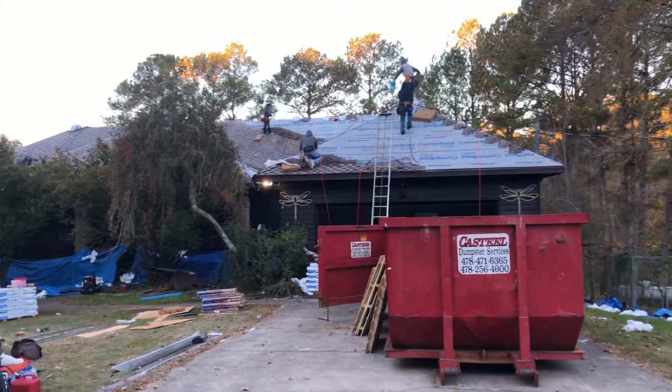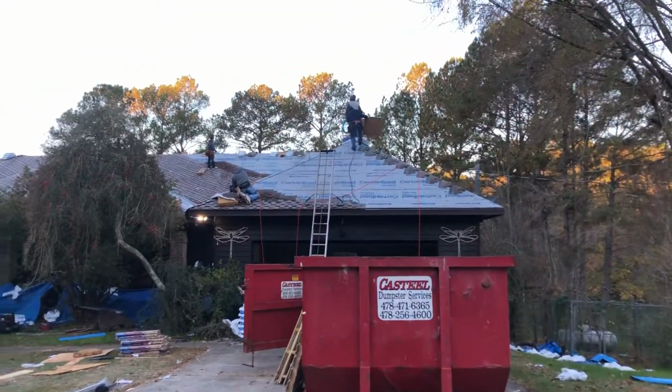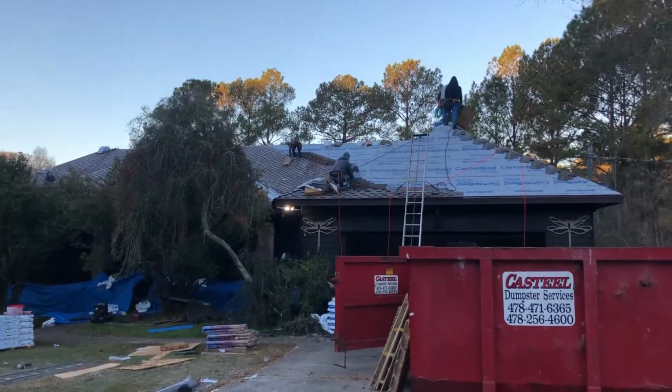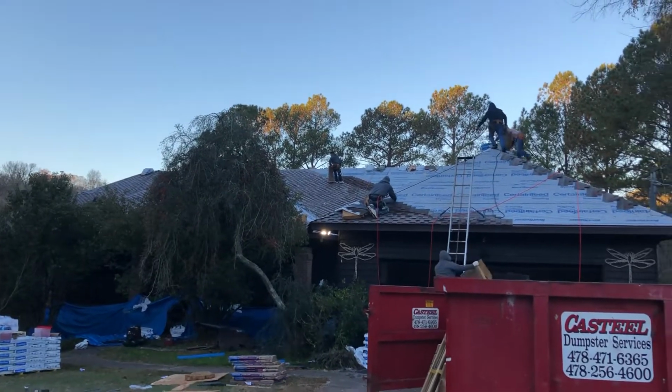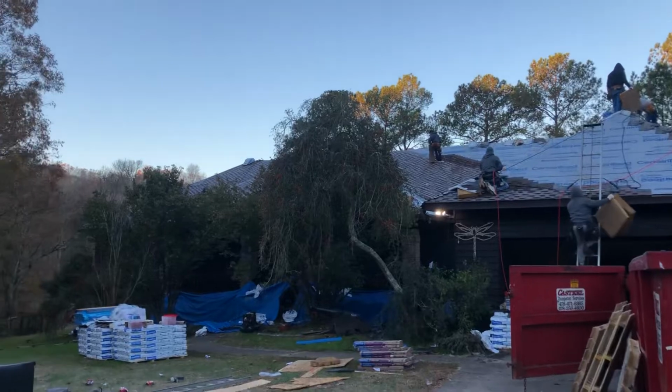Back on the Presidential Shake job. Early 7:15 start. Guys just got on the roof. Everybody's harnessed in. See, it froze last night, so you see the dark line where Manuel started installing.